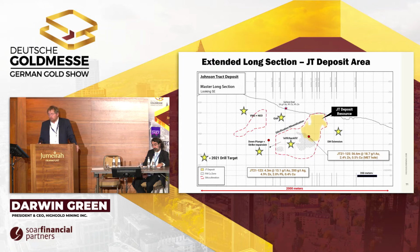Shown here on the 2 red pierce points, those are the results we've released to date. We've only issued a few, so we've got a big backlog of assays still to come, but a great start. We stepped out about 100 meters and hit 4.3 meters at 13 grams gold and 200 grams silver. It was a really nice grade, not quite as wide as the thickest part of the deposit, a very mineable grade and width. And then we drilled one that was more of a metallurgical hole to collect sample for a met study, and it was 56 meters of 18 grams per ton gold. So, a beautiful intersection, highlighting really the tenor and style of mineralization we have here.